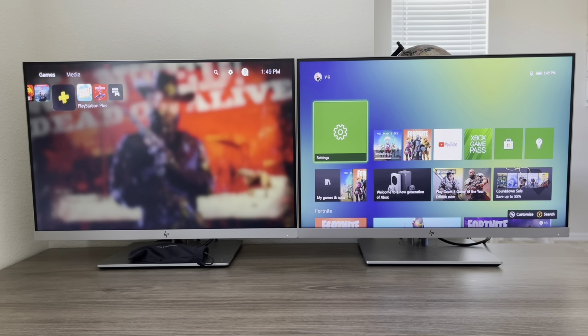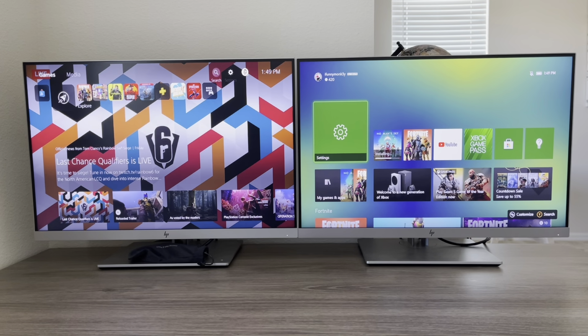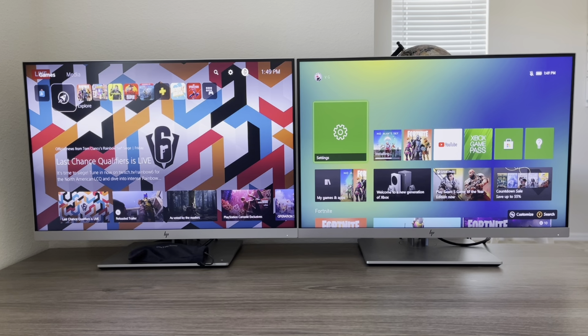On the PlayStation, as you can see right here, fairly simple. You go to the top, you have your menu, you have your search. If you click the PlayStation button, you can see more information here on the bottom, which I like. It feels well organized and well thought out.